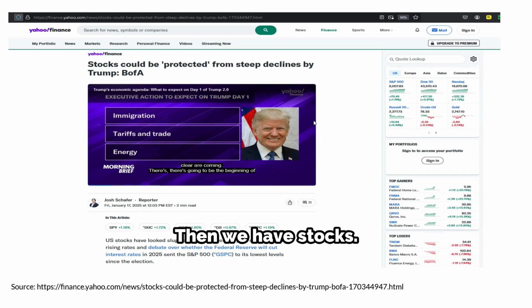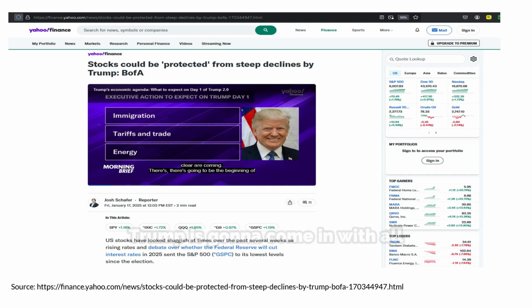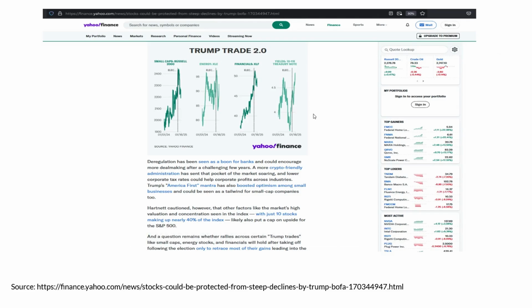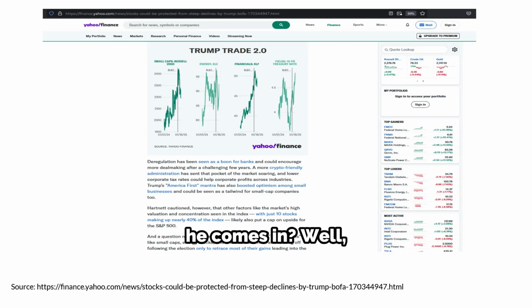Then we have stocks. Are they being protected from a deep correction by President Trump or a Trump pump based on some sort of hope that President Trump is going to come in with all these magical ideas and fix all the little things that are broken? Well, what's the Trump pump about? What are people believing that President Trump is going to do when he comes in?